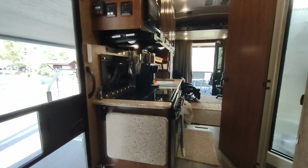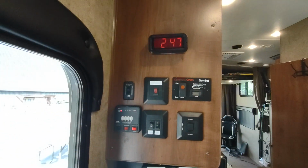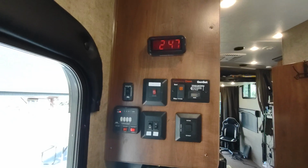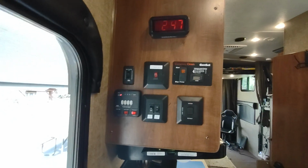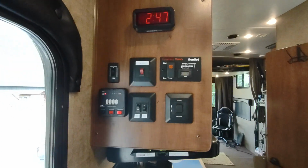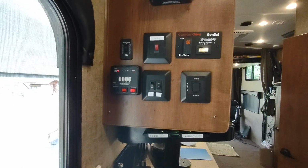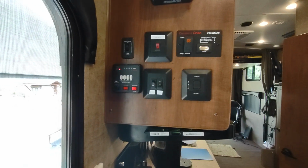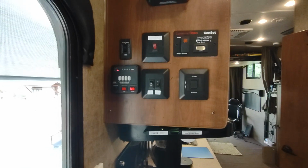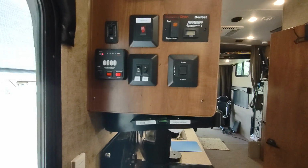This is the kitchen area, the galley as they call it. So up here we've got all the switches and stuff that does everything. We added the clock. This extends the awning. It turns on the tank heater, which keeps the fresh water from freezing when it's really, really cold. The generator start. The next panel with the 4 silver button looking things tells us how much fresh water we've got, how much dirty water we've got, etc.